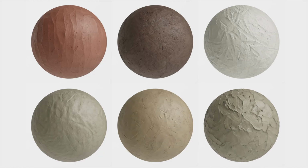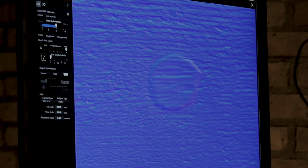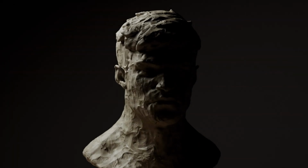This new collection of materials is called Tactile, and it covers two different areas: unfinished wood and clay. What makes this selection of materials unique is the fact that the diffuse, roughness, and normals are all captured from real-world surfaces. So the materials have all these scratches, bumps, and tiny imperfections of a real surface, which in turn leads to better looking and realistic renders.